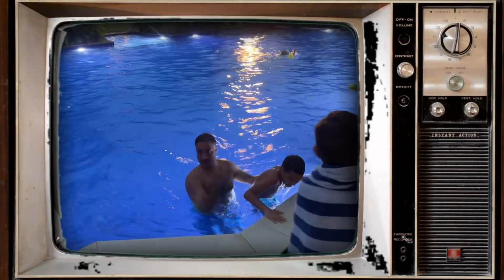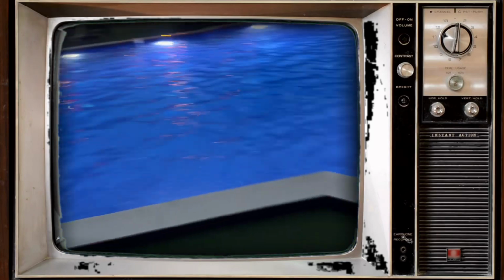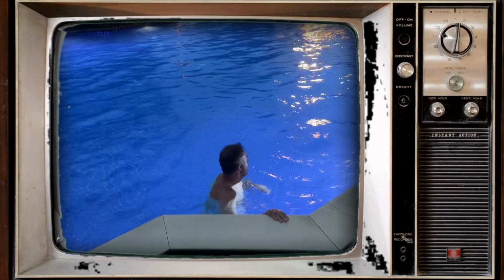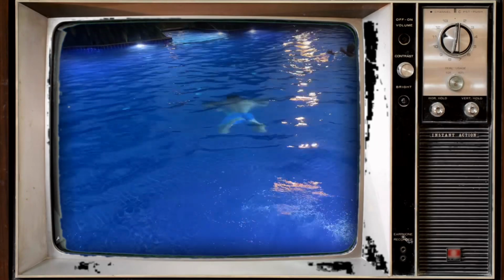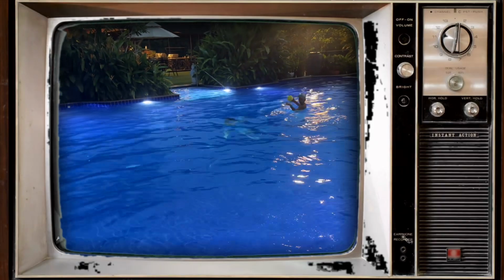So guys, we just came to the swimming pool, and look how beautiful it looks at night actually. It's all lit up. Come on, just show us your swimming skills. I'm gonna try that.